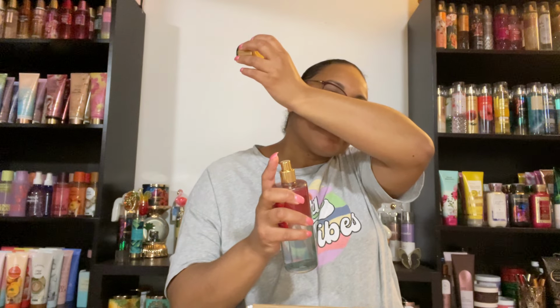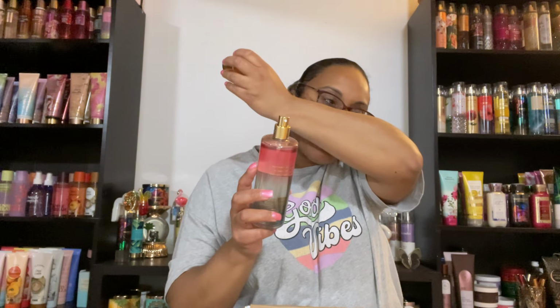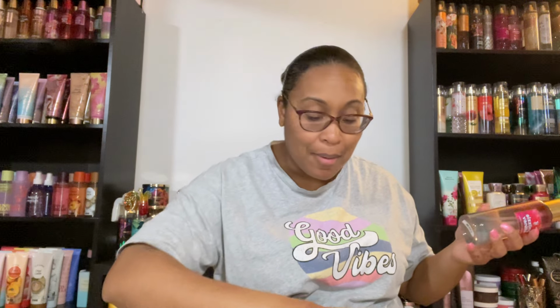This is nice. It's giving me a little bit of a citrus vibe. Definitely sugary, definitely coconutty. Yeah, coconut milk. It's good. It's so good, your girl had to get a backup. Yes, I was not wasting no time.